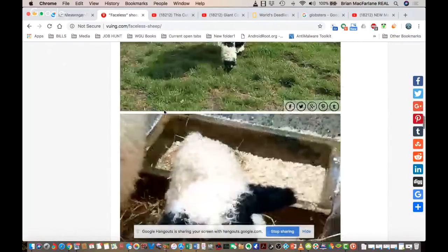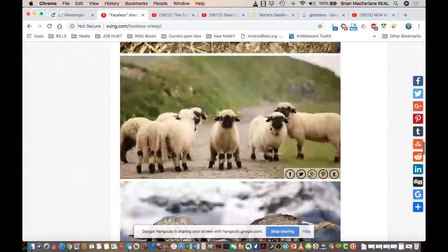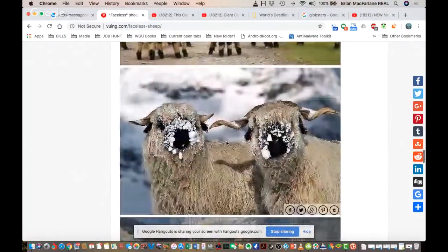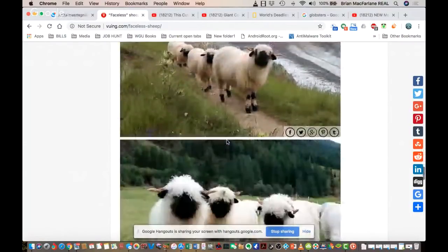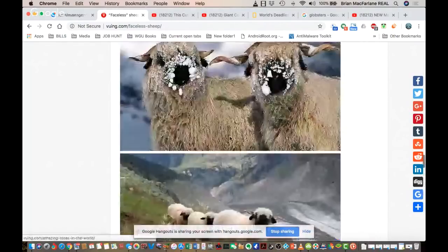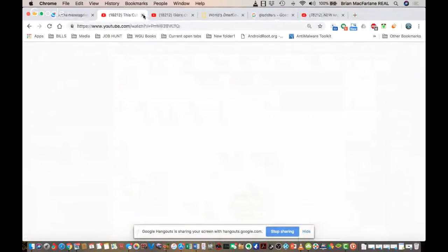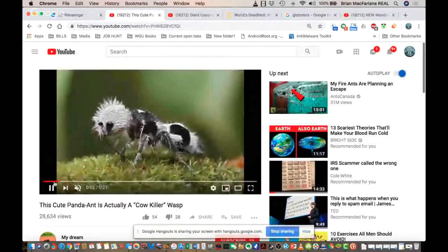You read my mind. So okay, this is what the faceless sheep looks like when it's young. Where are the eyes? That's just so weird. And you can't even see if they're open or closed. I feel like we talked about this before. Did we ever talk about faceless sheep? I don't think we did. That's a new effect. I just saw something about it the other day. So to me, that's a new effect. I don't believe we spoke about that one.